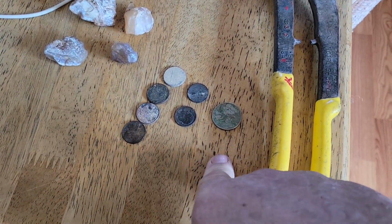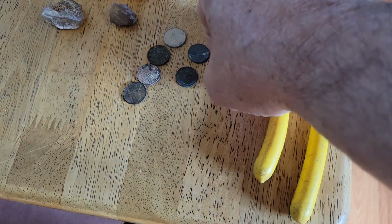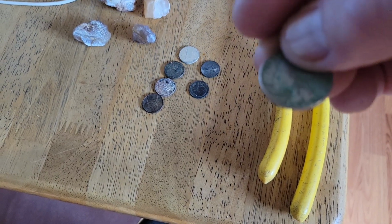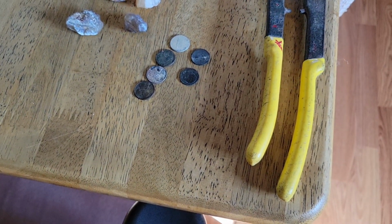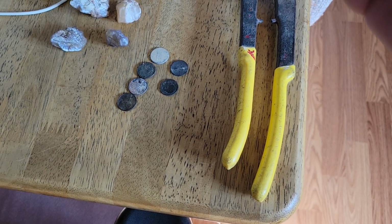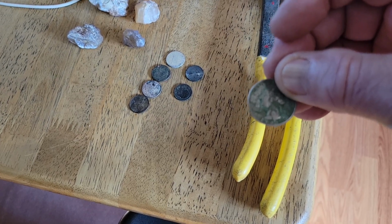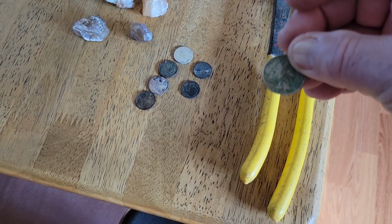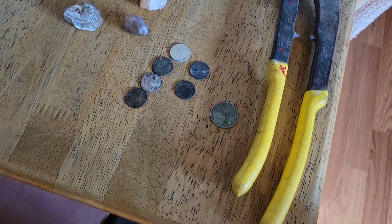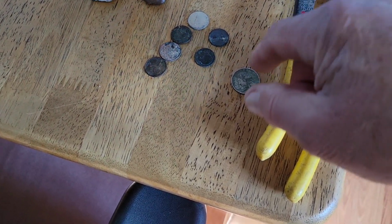Alright, so coins around campsites. I got a quarter here. I haven't gone through the dates on these yet, but let's see. 1985 looks like to me. Hard to say. I gotta figure out why this stupid phone is blurring when I do that. I thought I had shut that off so it stays focused on whatever the object was.